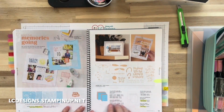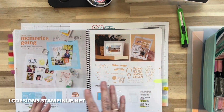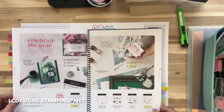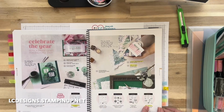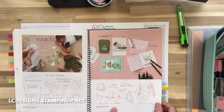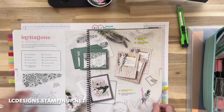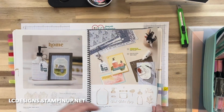So I just wanted to show you here the card stocks. We don't have an actual page this time with the card stocks and designer series papers, so you kind of have to look around the catalog to find things. And of course I have my carryovers highlighted. Look how cute this one is. Just scrolling through. Look at how pretty this one is, you can make invitations with this.